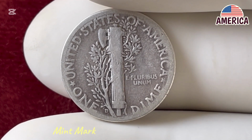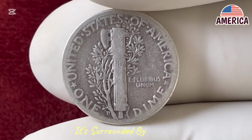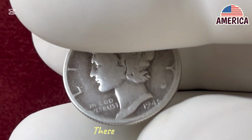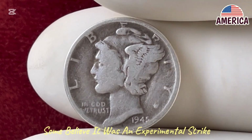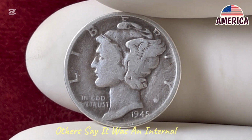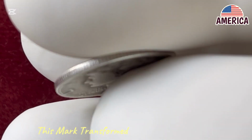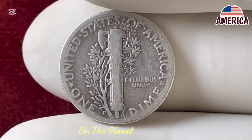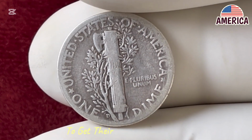This W mint mark isn't the same as modern West Point marks. It's surrounded by mystery. Experts still debate how and why it ended up on these proof coins. Some believe it was an experimental strike. Others say it was an internal mint test. But one thing is certain: this mark transformed an already rare proof coin into one of the most desirable Mercury dimes on the planet. And today, collectors are fighting tooth and nail to get their hands on one.